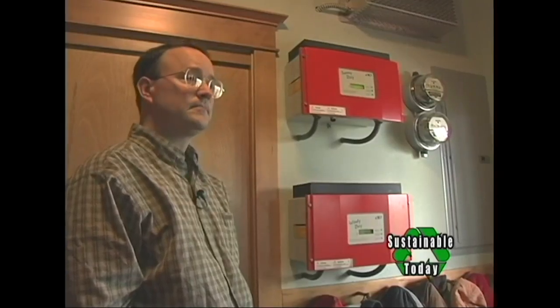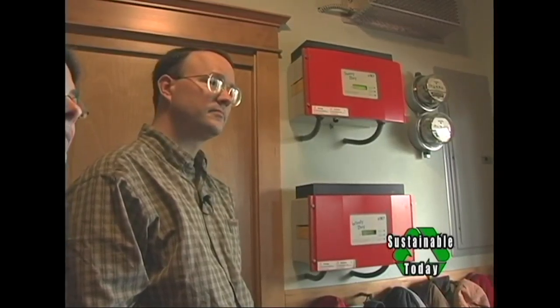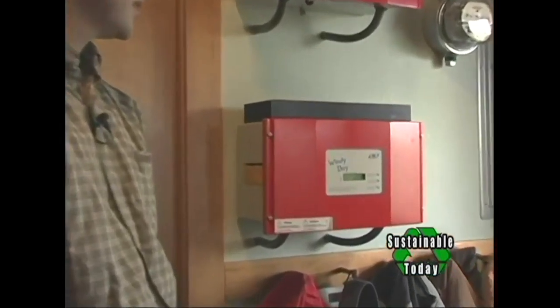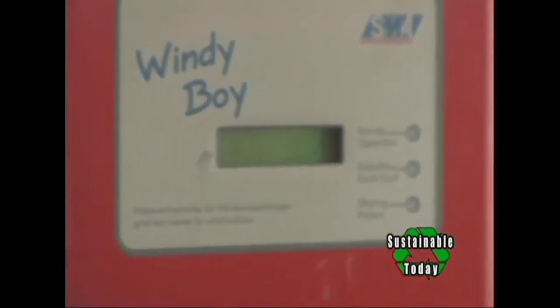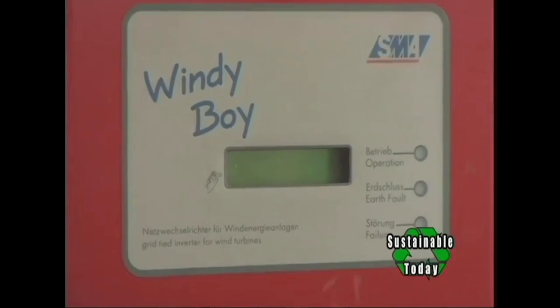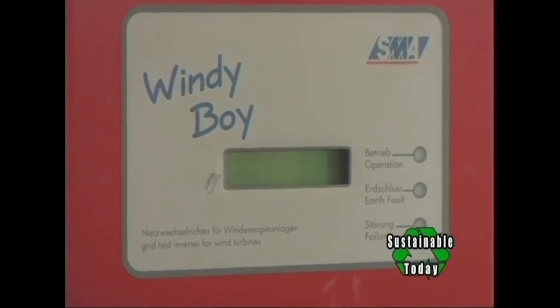And as far as Windy Boy, it looks kind of dead today. What's going on? No wind. That's no wind right now. At the moment. And that's part of the issue with having a wind system. Some days we have great wind and it's generating 20, 30 kilowatts a day. And some days we'll get very little.